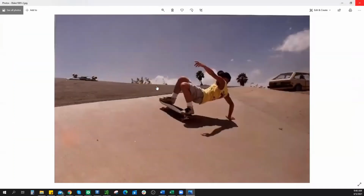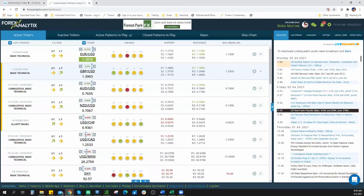It does. And anyway, I watched Lords of Dogtown. If you guys haven't seen it, it's on Amazon Prime. I know some of you have Amazon Prime, but if you want to see what the lifestyle was in Venice, California, and Southern California in general, back in the 70s and early 80s.